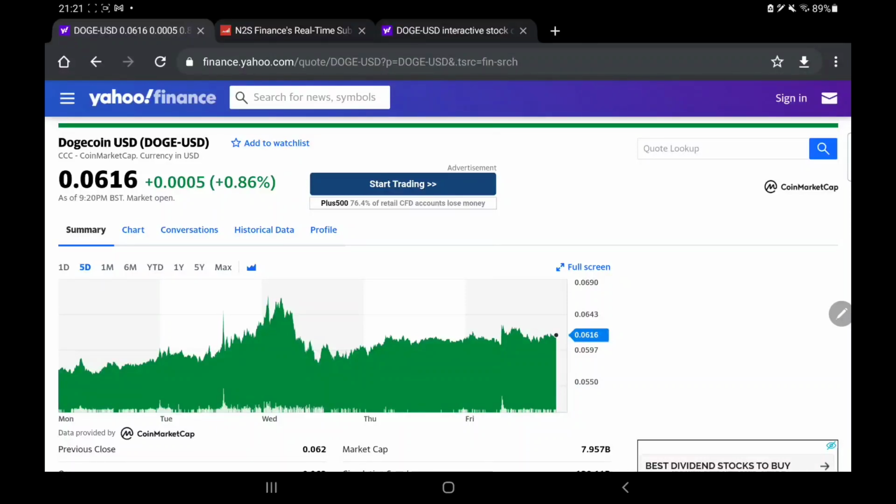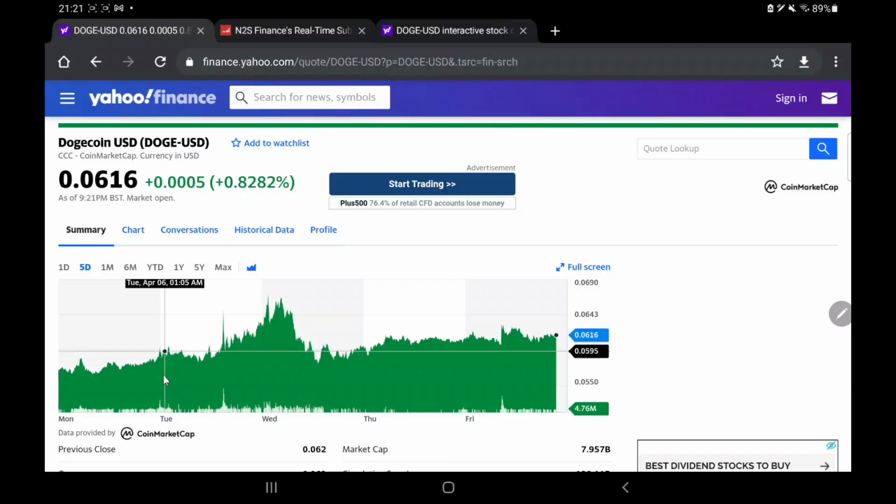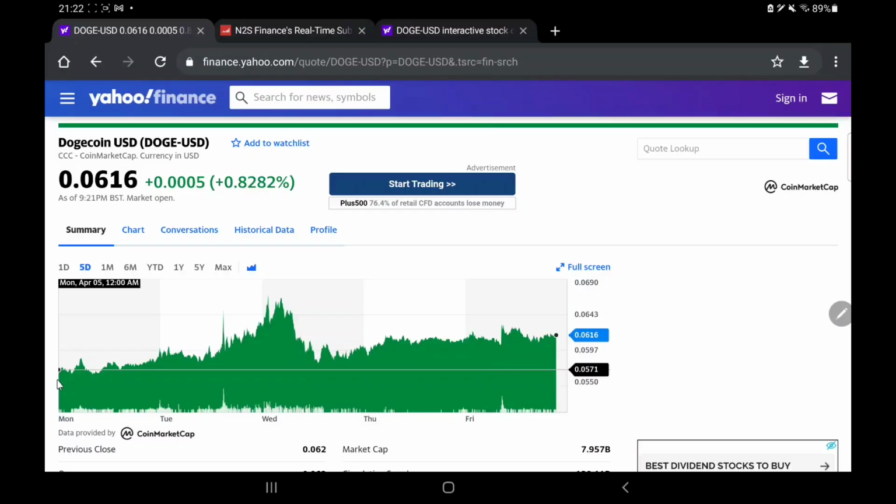Tonight we are looking at Dogecoin because we're seeing good things today for Dogecoin. The currency so far is up by 0.86%. That is not a lot, but it is a day in the green, so fantastic. If we look at how this one has been moving over the past week, we can see that in the past 5 days the price has increased from the start of the week, which was at a price of about 5.71 cent, and right now we are all the way up to about 6.16 cent.